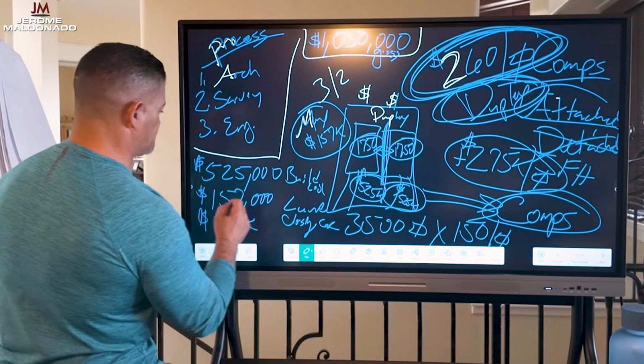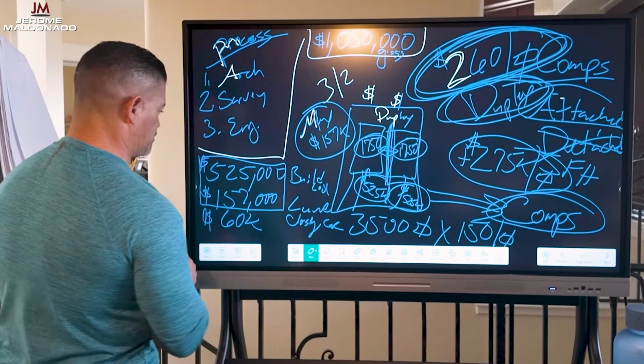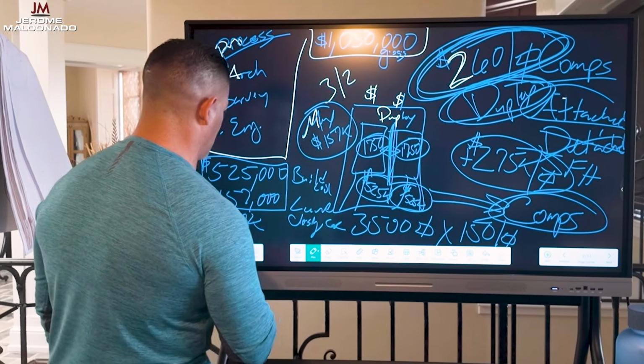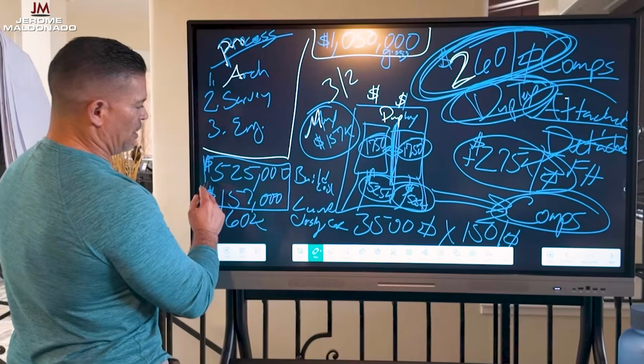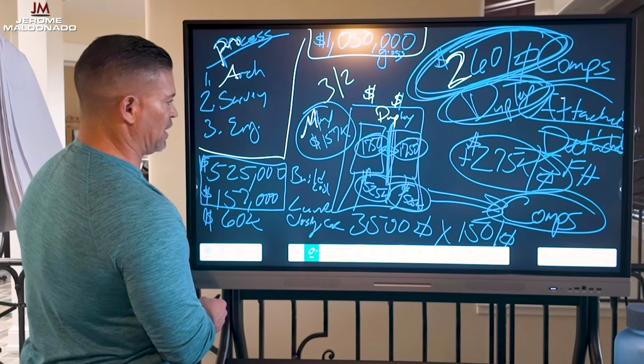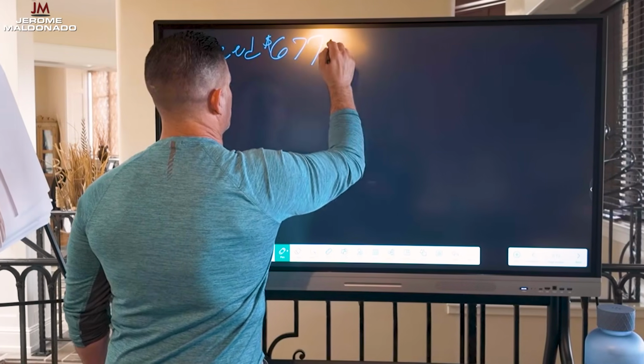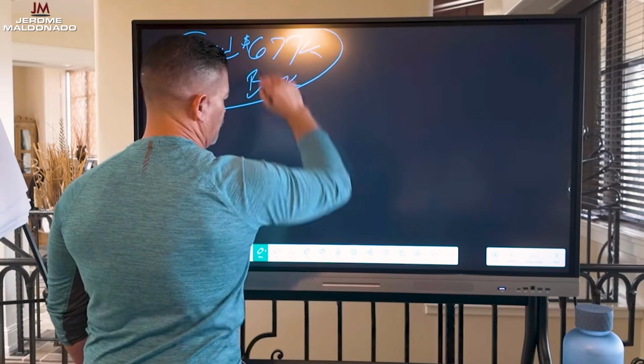Now, our lending on this, we need to be able to get the land and do the build. So we're going to have about $677,000 that we need from the bank. We add up the cost to build, we add up the cost of the land, $677,000. So we need $677,000 from the bank so we can pay for everything as far as lending.